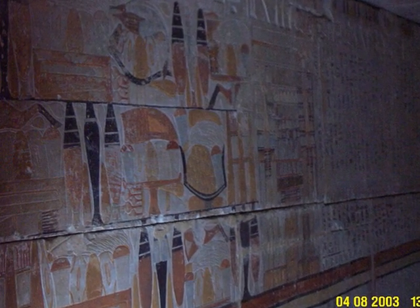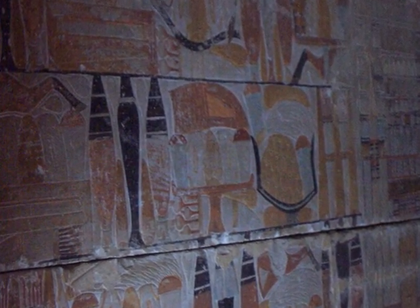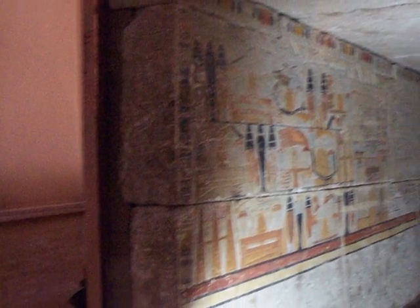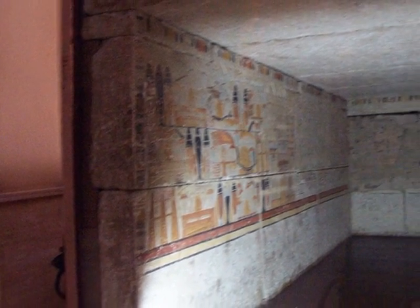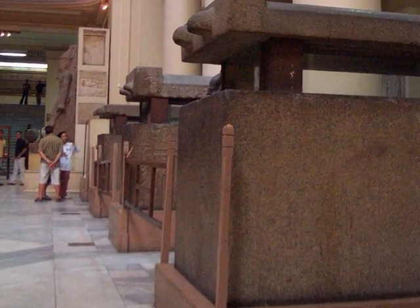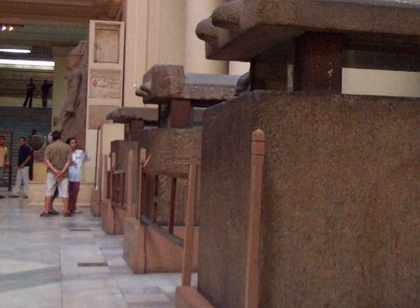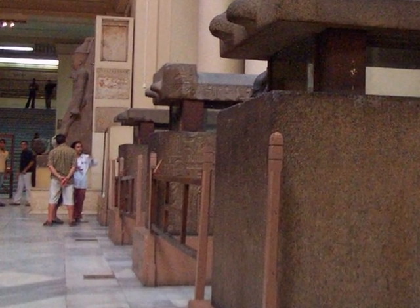There's nothing left in the pyramids themselves. Even the tombs have been taken to the museum. This is the inside lining of a tomb from one of the pyramids. Our guide takes us through the museum. Bodies were buried within these huge containers to the right.